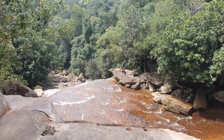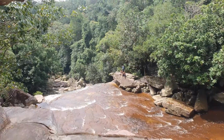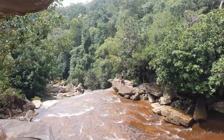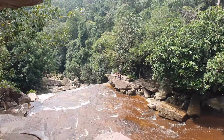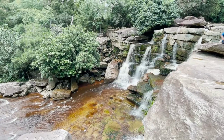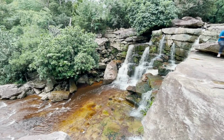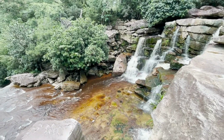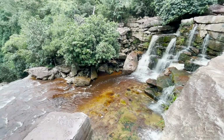Popokvil in Khmer means swirling clouds, which I think is appropriate. This is a two-tier waterfall, with its first tier being around 15 metres high, while the second one is about 18 metres high. The best time to visit this waterfall is during the rainy season, from June to October.